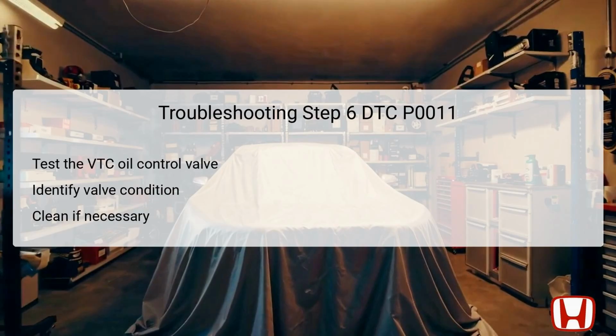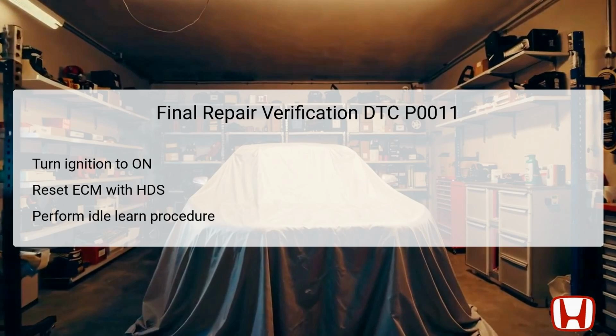However, should the VTC oil control valve be found defective, replacement is essential to rectify the issue, followed by appropriate verification to confirm that the DTC P0011 is resolved. The final step in ensuring the repair was successful involves performing a comprehensive repair verification process.